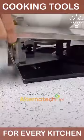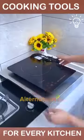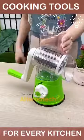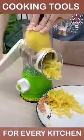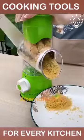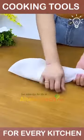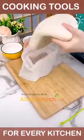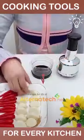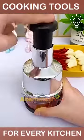We all wish to place the ingredients of our dish near the cooking pot, so this tool is here for that purpose. You can never go wrong with this slicer. When you're dealing with dough, this tool helps you keep your hands clean. A good chopper, it's a must for every kitchen.